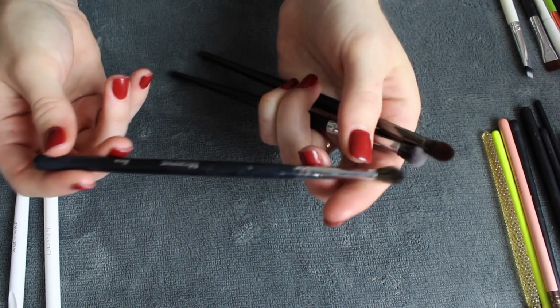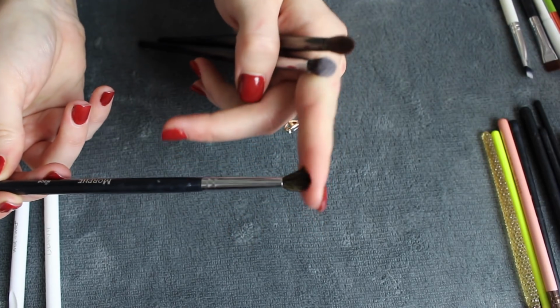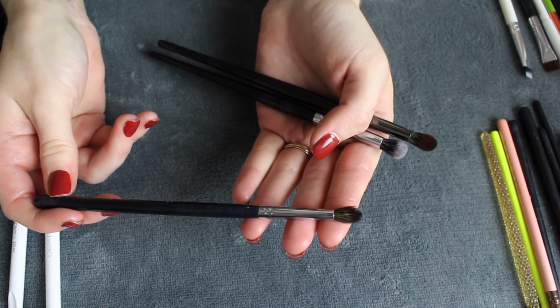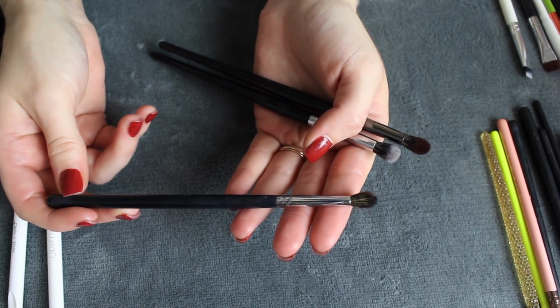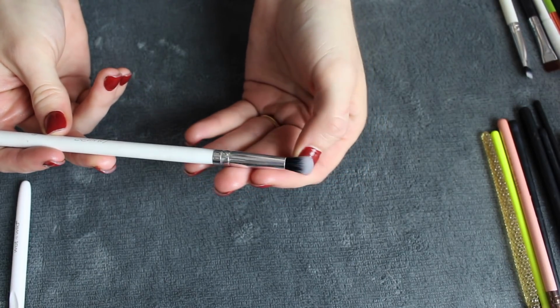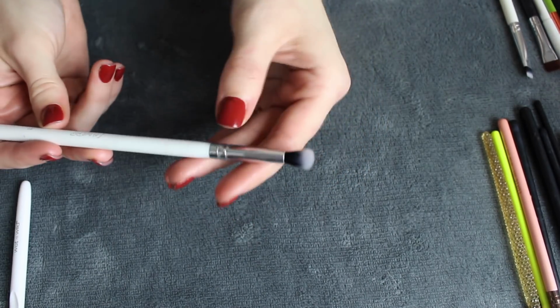And then this one is my M506. This one's getting close to the end of its time. It's starting to get a little frayed, but it's not quite there yet, and I do really like this one for really tucking things deep in my crease and, again, deepening things up. This one is from Colourpop. It's the E9. Same thing as what I just said with the other ones, and I really like this brush. I really like Colourpop's brushes.